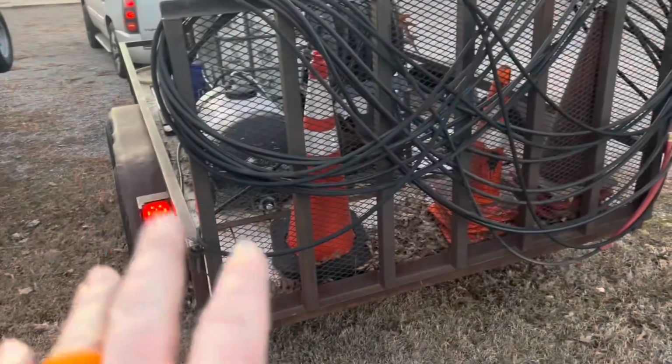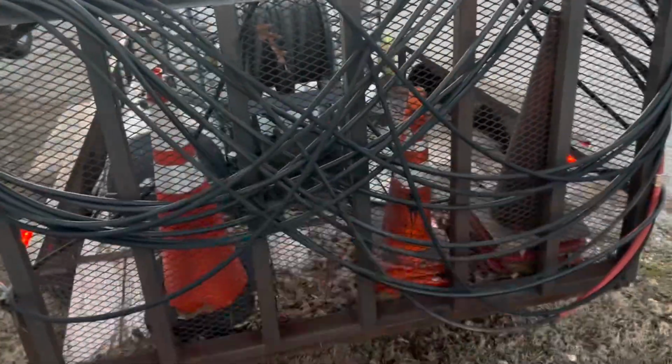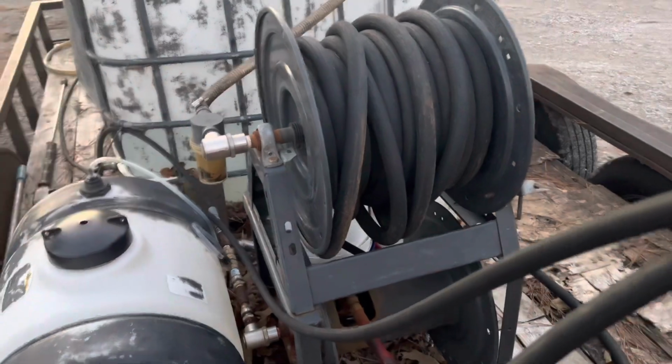Hit that light. Now, last but not least, I got my trailer lights working. I'm gonna get rid of all this spaghetti right here. We're gonna probably throw that bottom reel away. The top one may still be good. I got 2 extra hose reels at the house. We're gonna replace that. And yeah, we're gonna run this until we get the shop built.